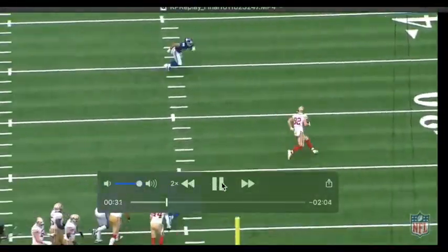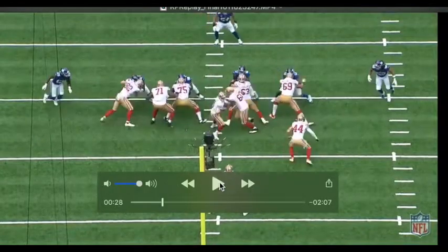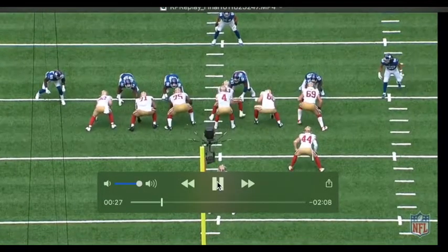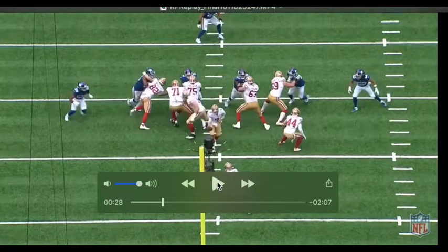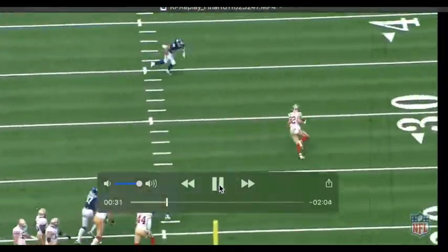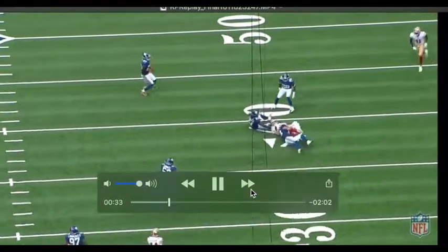Now we take a look at Oshane, our boy Oshane. He does get double teamed here. In the beginning, I think he tries to go to the center. Try to get him off. A little bit of holding there maybe, but Oshane didn't really do a good job there.